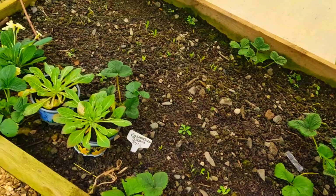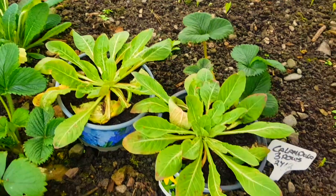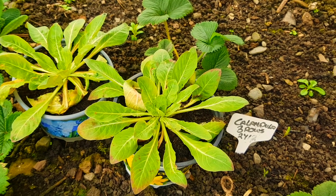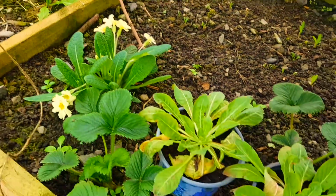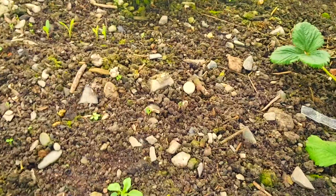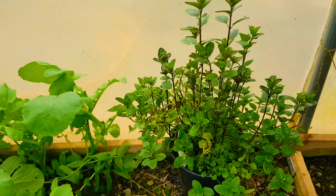Then we've got our two primroses, and we've got, no, they're not primroses, they're, what are they called? Oh, the yellow things, evening primrose, and that's a normal primrose. And then I've put a load of calendula seeds in here. As you can see, they're germinating. And then in here is our mint.